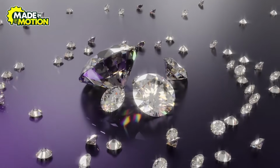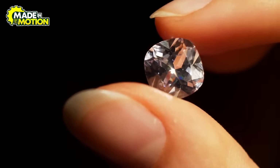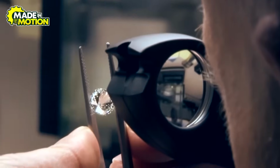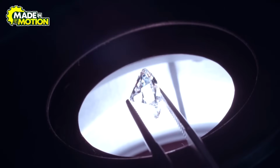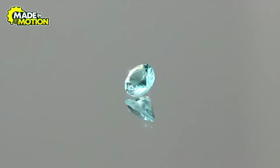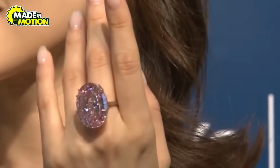Well, it all comes down to quality and marketing. Not every diamond is perfect. Some diamonds are cloudy, have tiny flaws, or aren't the shiny, clear ones you see in jewelry stores. The really perfect diamonds, which are the ones with no flaws, amazing clarity, and best color, are much harder to find. These are the ones that are super rare and sell for millions of dollars.